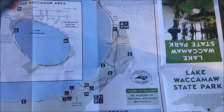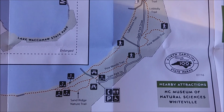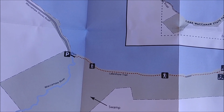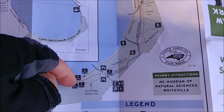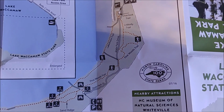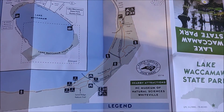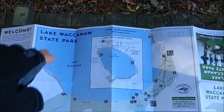I parked right here at the visitor center and then took the boardwalk to the Lakeshore Trail, heading southwest along the rim. This is the boardwalk I'm at, and from here I'm going to continue west on the Lakeshore Trail all the way to the dam at the Waccamaw River, return, and then take the Sand Ridge Nature Trail. I don't know which part of the loop I'm going to do, or I might do both. And then the Pine Woods Trail, which also has a mini loop, and finish up with the Loblolly Trail at the visitor center. So you can see this is a long, narrow strip of state park amidst the rest of the area, which is almost all residential.